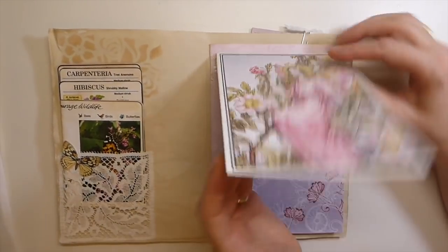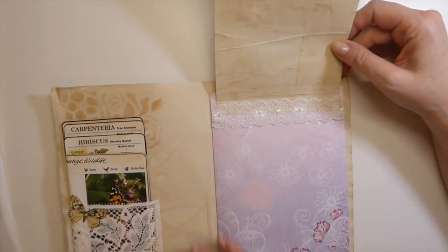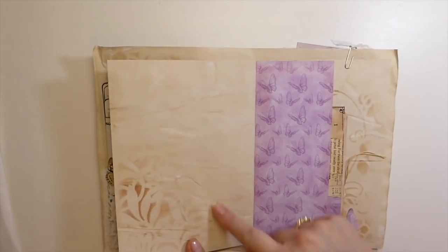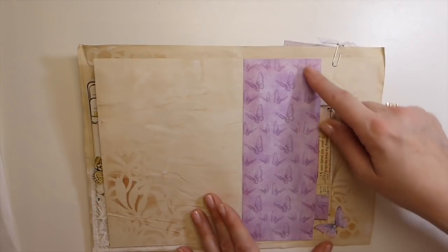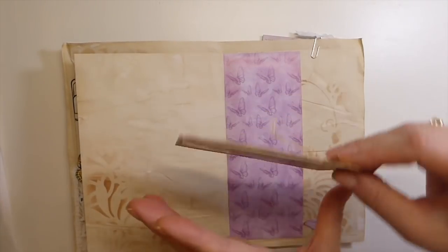Oh, this flips up. So we've got writing space here. Oh, and she's lined it with some lace. Beautiful, Pat. And then that flips over. So I've got even more writing. So this is awesome. Really, really nice. Love the papers that she's chose. And this is just gorgeous.